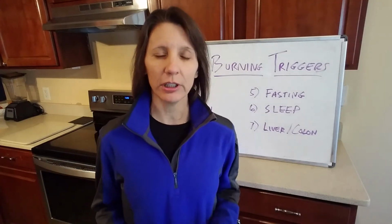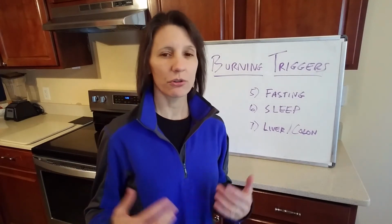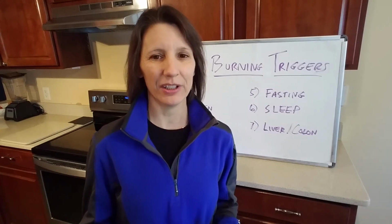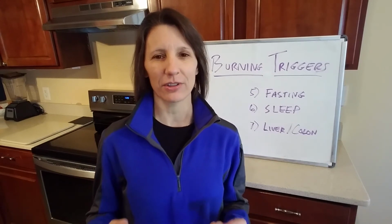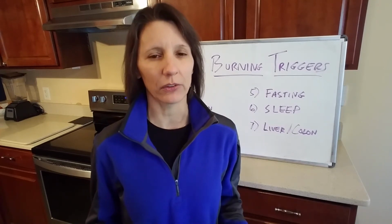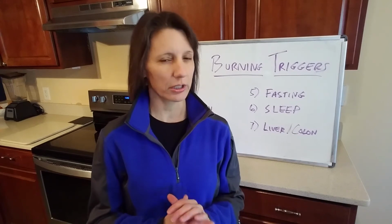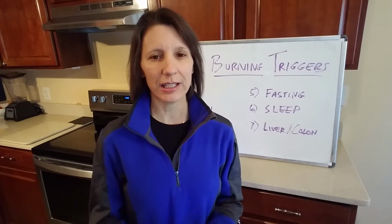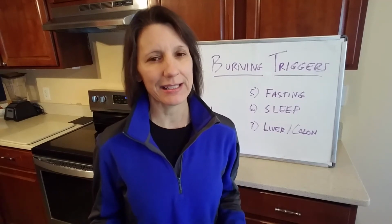All right, number 6, sleep. So yes, you literally burn fat in your sleep. So it's really essential that you get your sleep. And between 9 and 11 at night is when your body replenishes the adrenal glands. And the adrenal glands are key when it comes to burning fat and stress. So you want to get to bed by, at the latest, 10 o'clock.